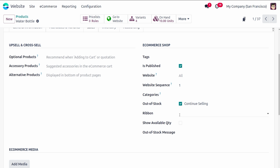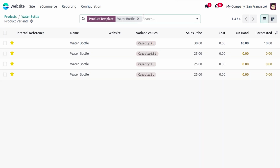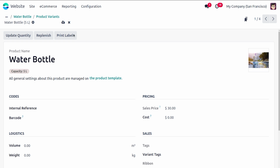One of the interesting features introduced in Odoo 18 is that we can add a variant ribbon. Here we can see there are 4 variants. Let's assume that the bottle with capacity 5 liter is newly introduced. Then while opening this, we have an option to add a variant ribbon. So we can add the new ribbon here. So let's check how it works.